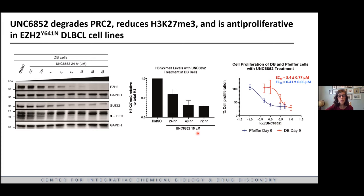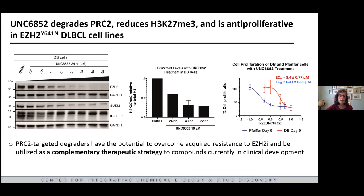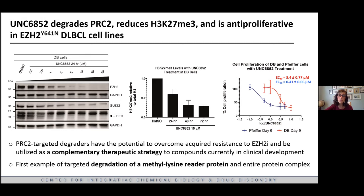And so this really shows a potential alternative strategy to target PRC2 that also may be useful in overcoming acquired resistance to EZH2 inhibitors, and could be used as a complementary therapeutic strategy to compounds currently in clinical development. It was also the first example of targeted degradation of a methylation reader protein, as well as targeting a single component of a complex that led to degradation of the entire protein complex.